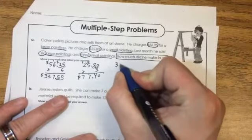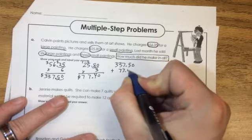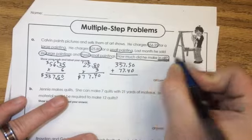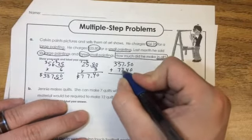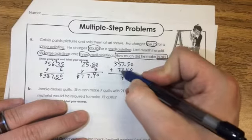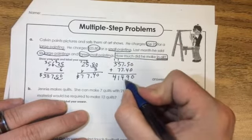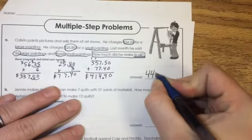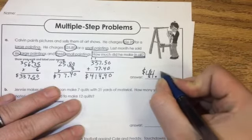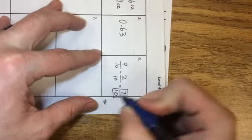But now we need to figure out how much he made in all. So we're going to take that $337.50 and add it with the $77.40 to figure out how much he made in all, because in all means you're going to add it up. 0 plus 0 is 0. 5 plus 4 is 9. 7 plus 7 is 14. 3 plus 7 is 10. Plus 1 is 11. 3 plus 1 is 4. And now I'm going to bring my decimal straight down into my answer because this was an addition problem. So he made $414.90 in all.